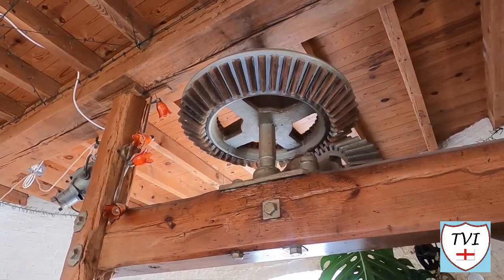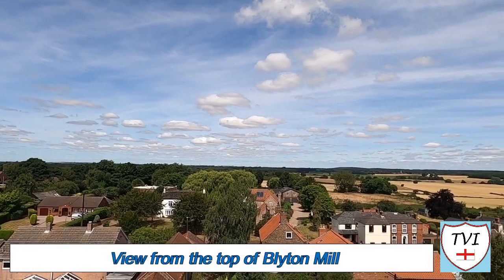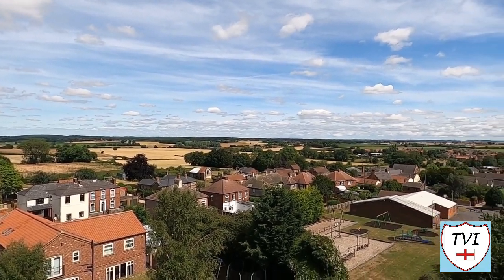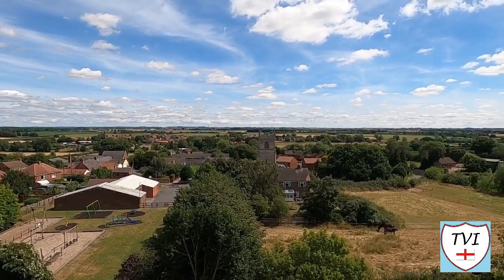This isn't all we were invited to do. After climbing the flights of stairs and 2 ladders, I was lucky enough to be able to view Blyton from the mill's roof. From here, you can see as far away as Lincoln Cathedral. It's a breathtaking view. So thanks to Tim here, he invited me to the top of the mill.